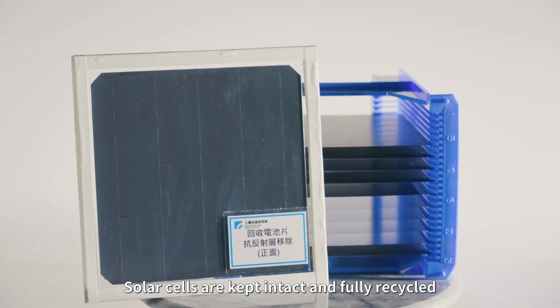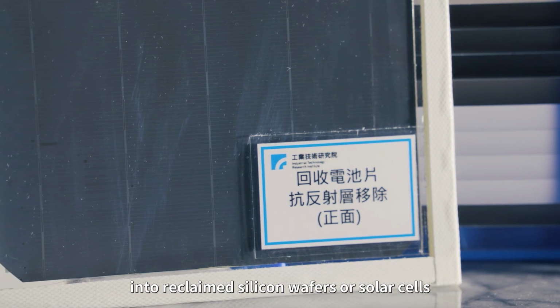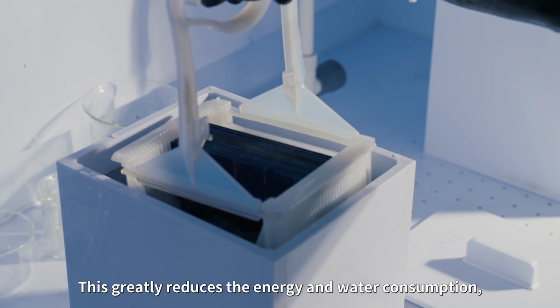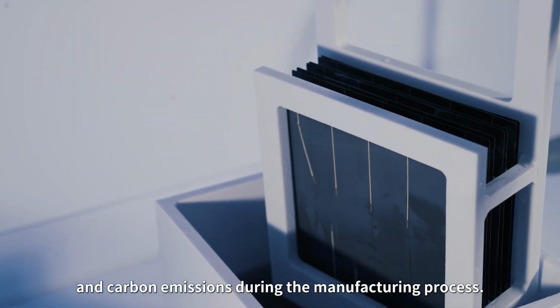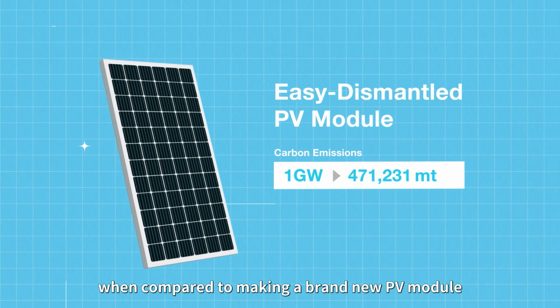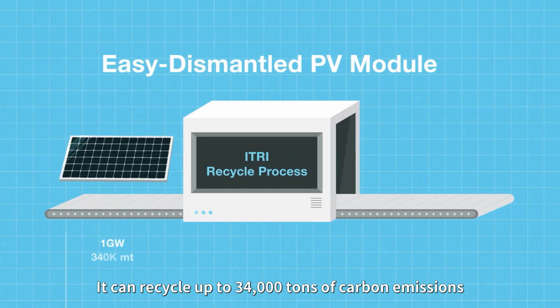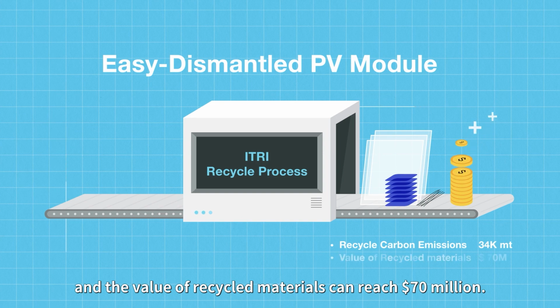Solar cells are kept intact and fully recycled into reclaimed silicon wafers or solar cells, giving new life to old, decommissioned materials. This greatly reduces the energy and water consumption and carbon emissions during the manufacturing process. It is estimated to reduce carbon emissions by 50% when compared to making a brand new PV module, creating only 340,000 tons of carbon emissions. It can recycle up to 34,000 tons of carbon emissions. And the value of recycled materials can reach $70 million.